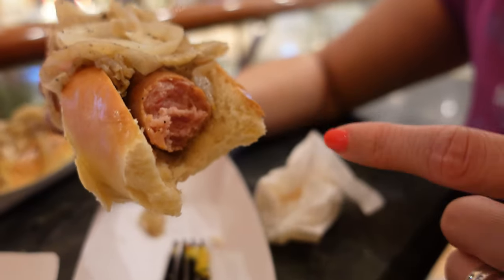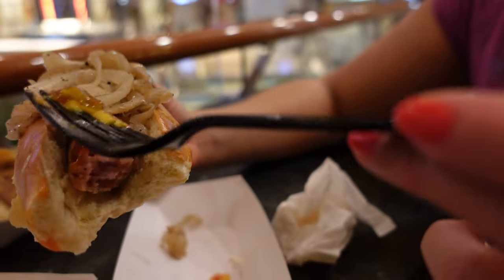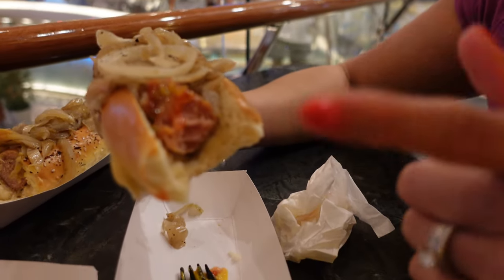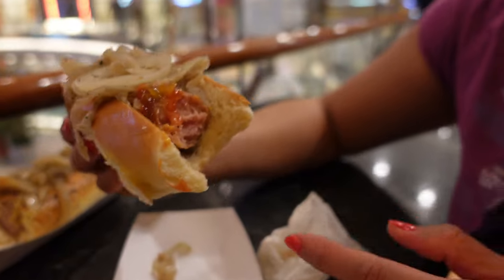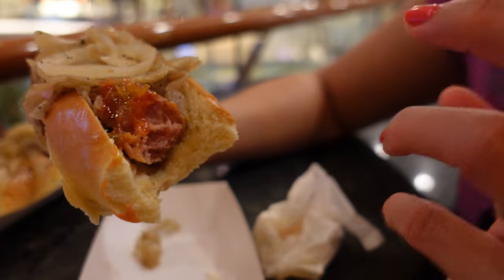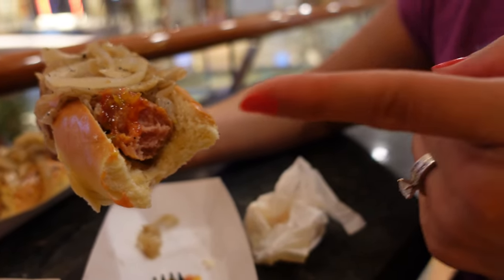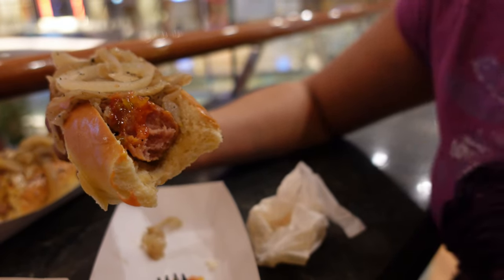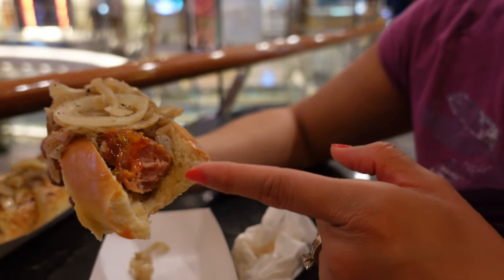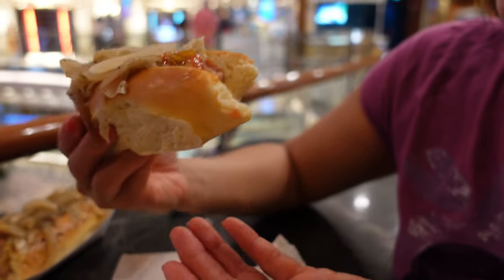Also, you definitely can taste the smokiness. Oh, this one's really good. I like this one. I like this one and this Sicilian. This one has more of a texture between hot dogs and sausage, whereas the Sicilian one is totally a sausage texture. But I really like the smokiness from this one. This one truly lives up to the name, smoked sausage.